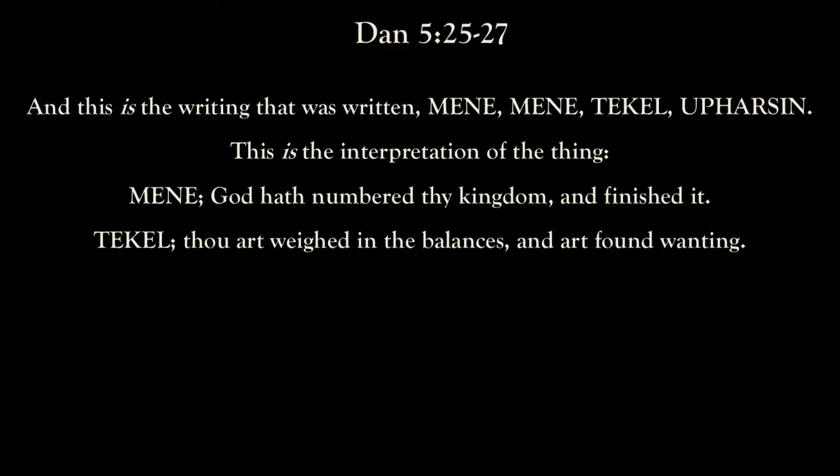Mene, Tekel, Upharsin. This, the interpretation of it. Mene, God hath numbered thy kingdom and finished it. Tekel, thou art weighed in the balances and art found wanting. That is part of the interpretation. We'll stop there for now.